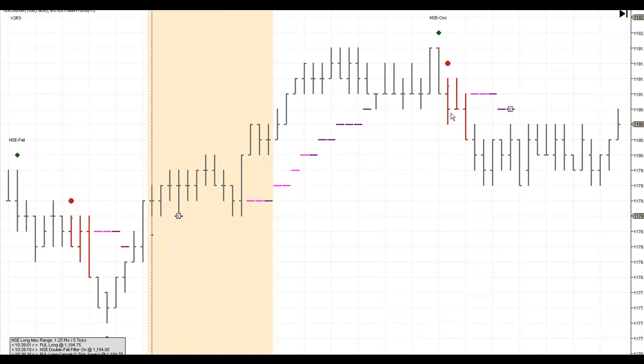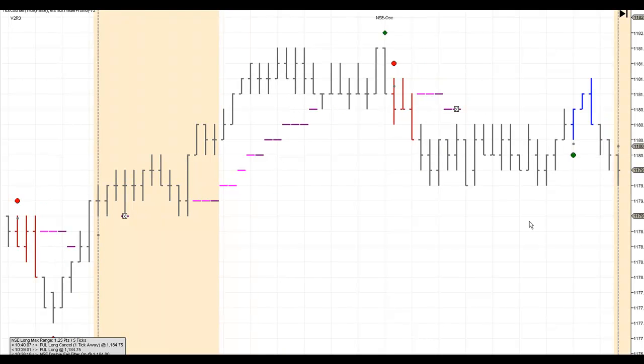Now, the crux here is that you can also take a pullback trade. The risks of taking a pullback trade are that the pullback trade may not work out, or it may turn around and you miss the NSE because you went long. Now in this case, had you been filled on the pullback, it would have worked out, and then you could have still made the NSE to the short side and made your money again. So pretty nice trade there.